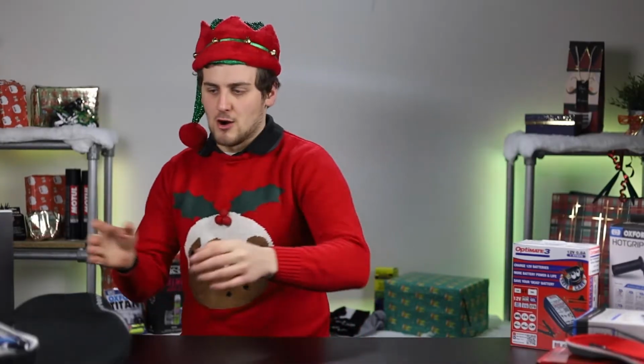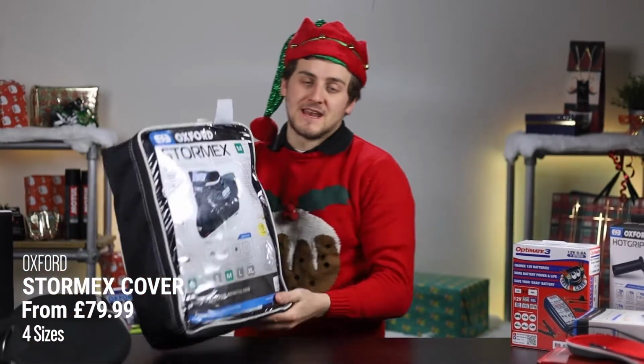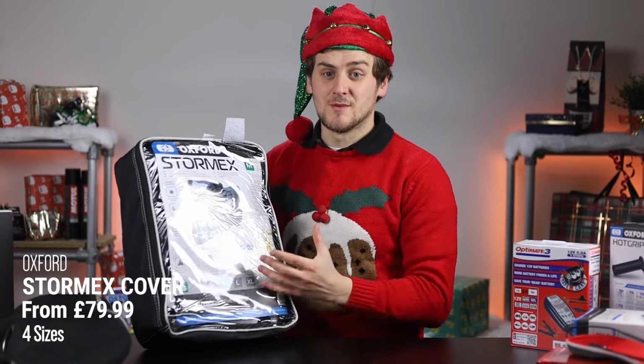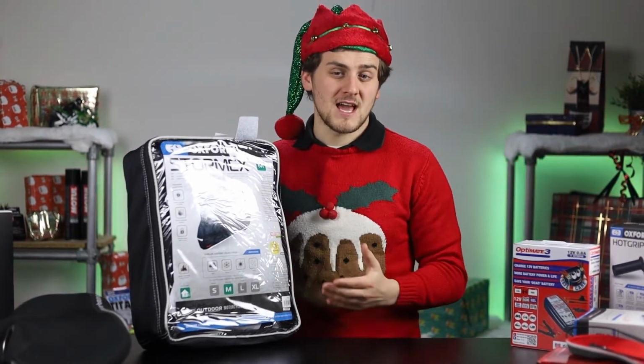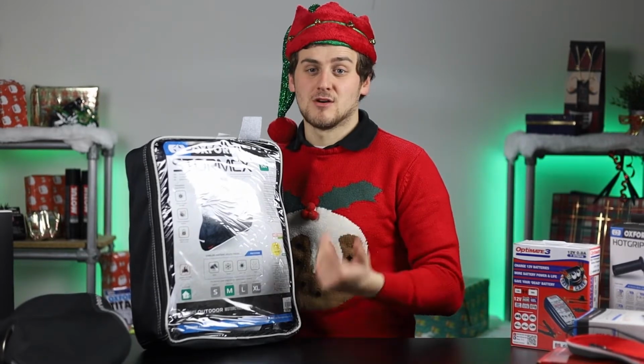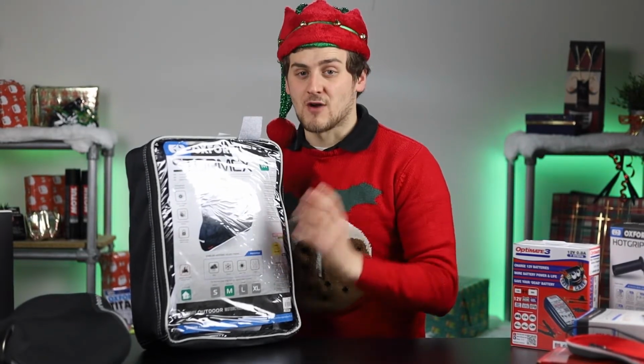Moving on up to the £30 to £100 section then. We're going to start with the Oxford Stormex bike cover. Now, if their bike lives outside, then a Stormex is just an absolute treat. Quite possibly one of the best covers on the market, and they're built to last and protect a motorcycle from anything the weather can throw at it.